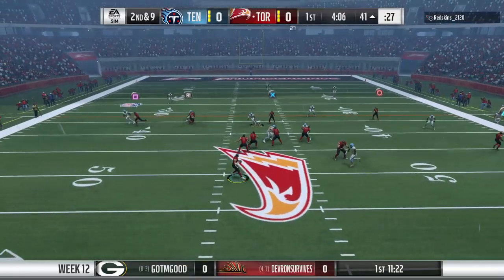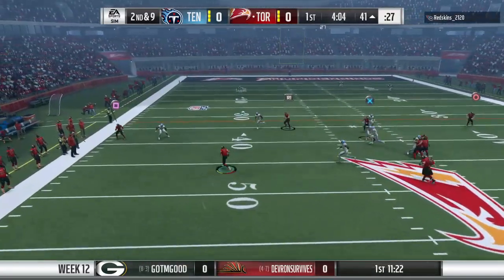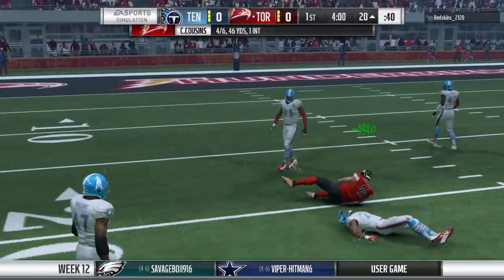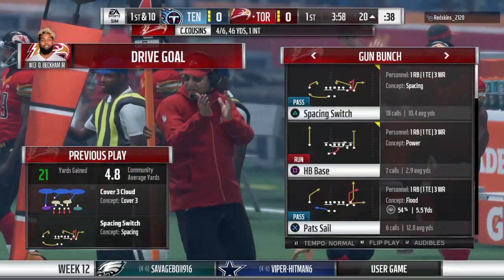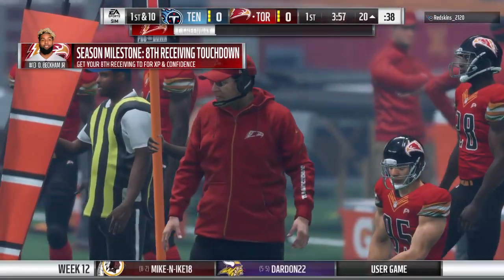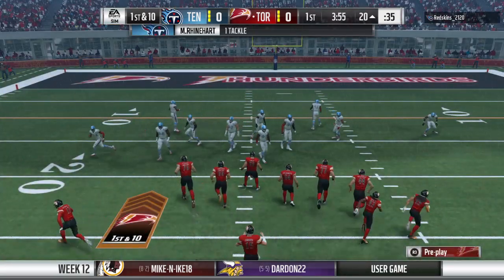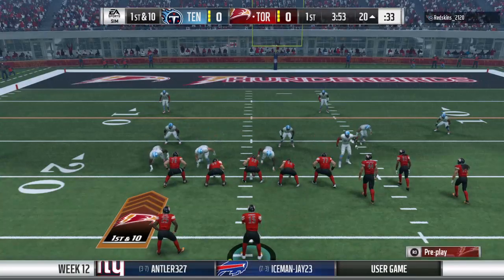Back to throw here. Dancing to his left. Wide open receiver, complete. A nice gain of 21 yards. Well, no matter your experience level as a quarterback, you throw an interception on that first drive, maybe a little shaken up. Nice response there to get their first down.